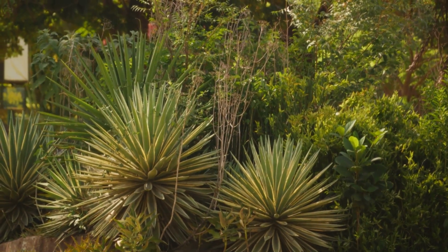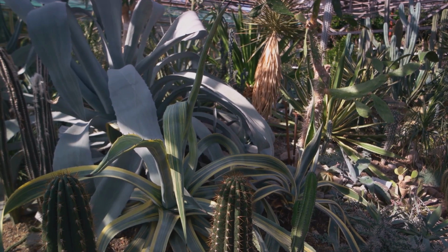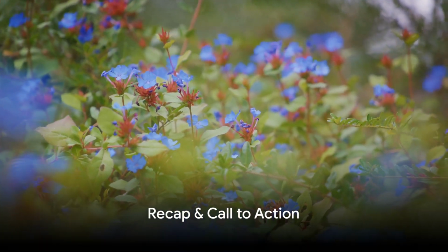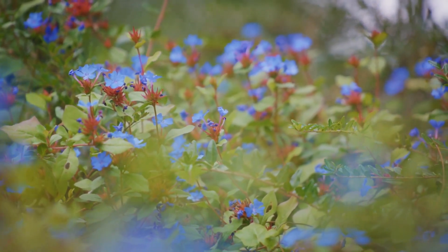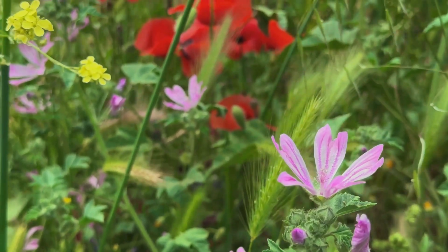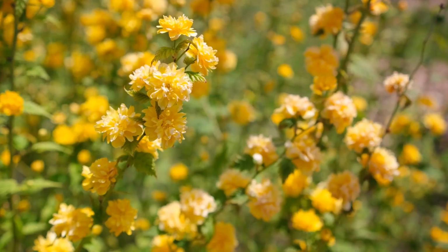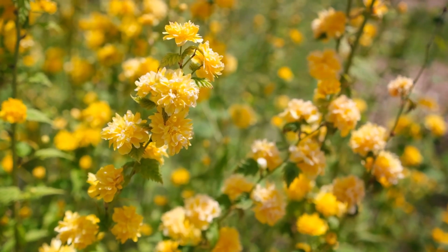Native plants offer an array of options to bring your dream garden to life. So, what are you waiting for? Start planning your native plant garden today. Let's take a moment to recap the wonders of native plants. From the very beginning, we've discovered how native plants powerfully contrast with the constant struggle of non-native gardening. These local gems are naturally adapted to our climate and soil conditions, making them a perfect low-maintenance choice for any garden.